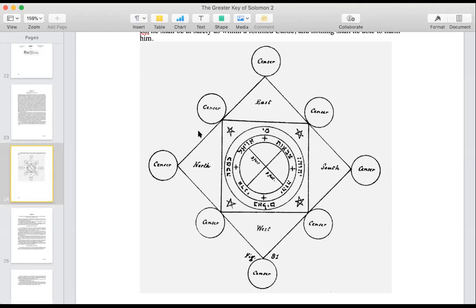Space to our northeast. Space to our southeast. Space to our southwest. Space to our northwest. The wisdom of my past, which creates space through the ethers.